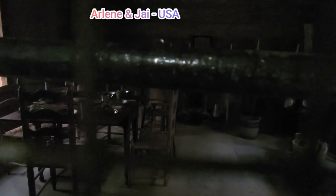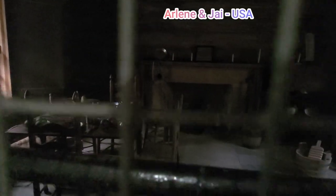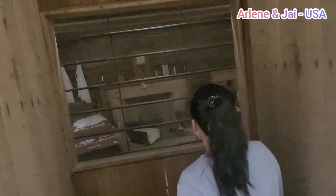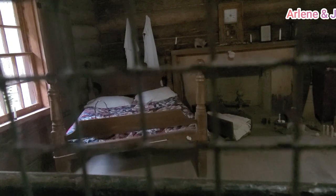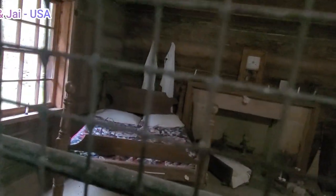There's dining with stainless eating utensils, with fireplace and their kitchen cabinet. Over here is a portable stove. And across, it's a bedroom with creepy dolls. Dolls everywhere. Oh, there's a baby on the bed. Look. Did you see the baby? There's also a baby right there.